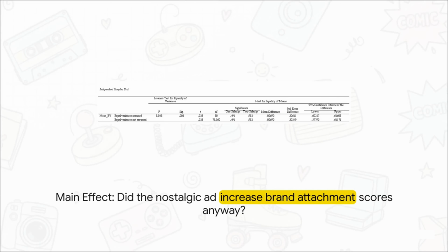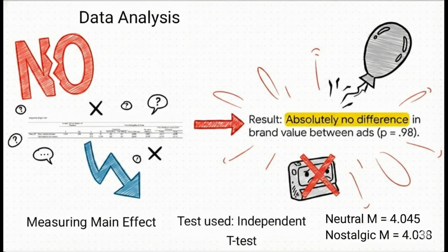But hey, maybe, just maybe, the nostalgic ads still managed to boost brand attachment anyway, right? This is the big test of our first hypothesis. Did the people who saw the retro ad feel more connected to the Polaroid brand? And the answer is a huge, resounding no. I mean, look at that p-value, 0.98. You really can't get much farther from significant. The average brand attachment scores for both groups were practically identical. So hypothesis 1, not supported.